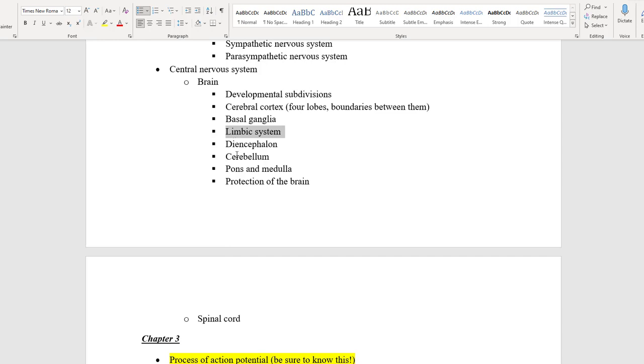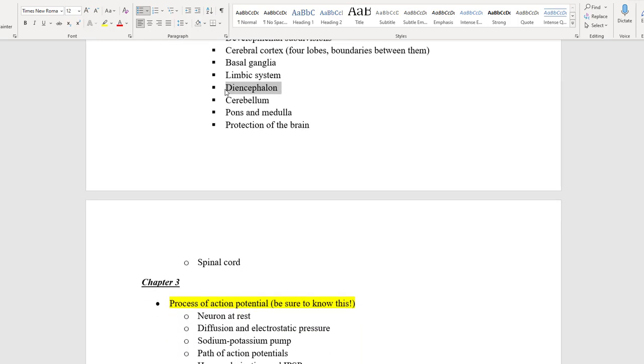Okay, the diencephalon. We're still in the forebrain, but if we move away from the telencephalon to the diencephalon, here we have the thalamus and the hypothalamus. The thalamus is sort of a relay station for sensory information. Almost all sensory information goes through the thalamus, with smell being the only exception. All the other senses go through the thalamus, and then it's routed to the part of the cortex that's going to process that information. So if it's visual, it's sent to the occipital lobe. If it's auditory, it's sent to the temporal lobe, that kind of thing.